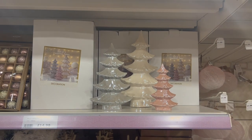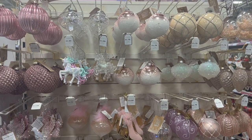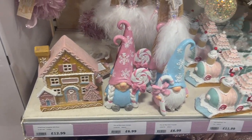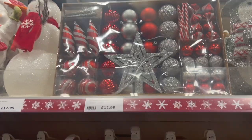And they're £15 for the range. It's, you know, getting up there. This was free quid though, I thought that was a good price. Lots of unicorn stuff, just loads of little fun things. Love these little gonks, trains, massive packs. You know, this is 13 quid, basically got a whole tree done.